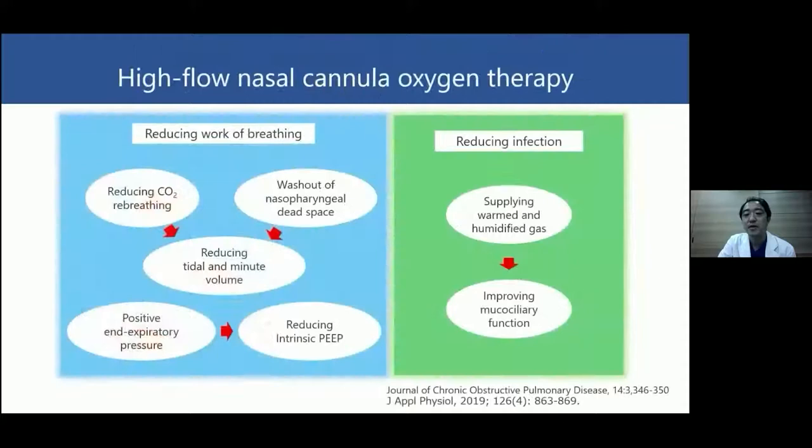This slide is a summary of the expected mechanisms by which HFNC leads to long-term improvement for COPD. HFNC is believed to have two major advantages over conventional oxygen delivery systems: reducing the workload of breathing and infection. These effects have been shown to be due to the various physiological mechanisms listed in this slide.